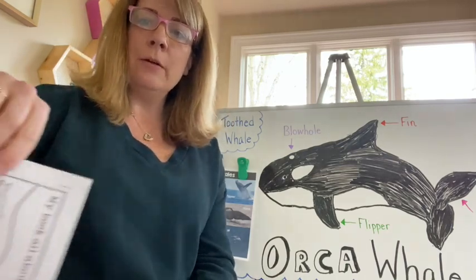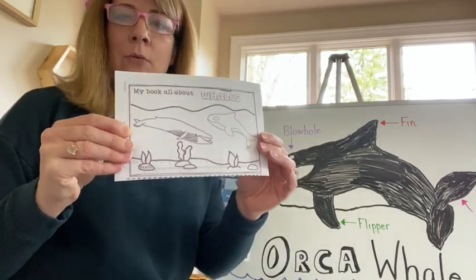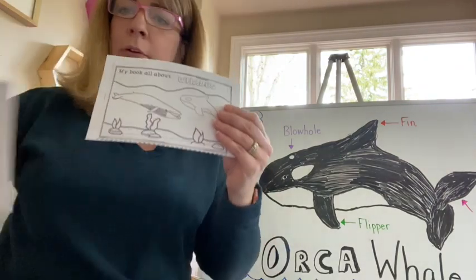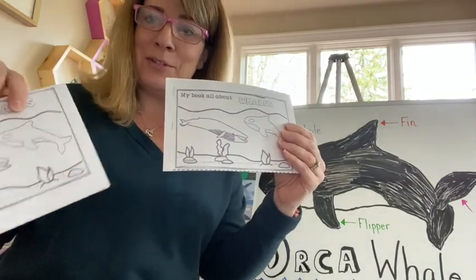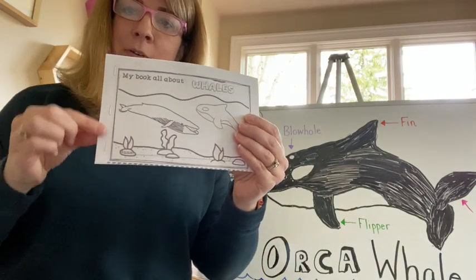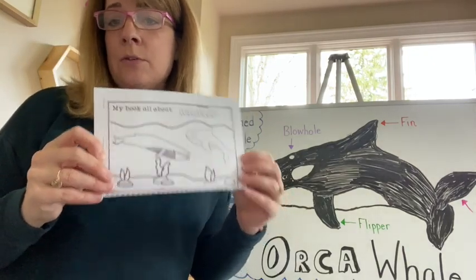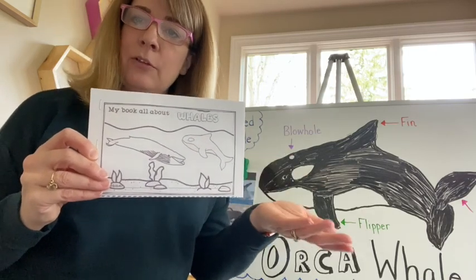So your parents have gotten this in their email, so they can print this out and make this for you. When it comes, there's actually 2 on the page, so it ends up making, I'll show you, 2 books. So you're welcome to share one of these with somebody in your house if you have a brother or sister who might want to learn along with us. And then you staple it together here, and then you have your book of all the different types of whales and interesting facts about whales. So we'll be able to go through this week and color it and learn more about whales, and then you'll be able to keep this.